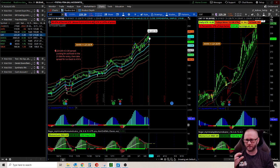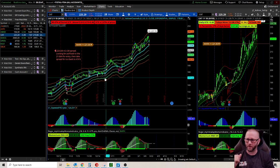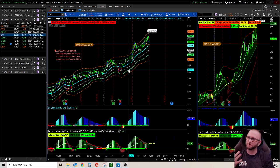I really would like it to pull back there. As you can see, it pulled back here, then ran. It actually pulled back here, and it actually came a little bit lower, but then ran back up. But it rides that 21, and when it pulls back, it takes off again. Then comes in, then takes off. So I'm just looking for a repetitive cycle here.